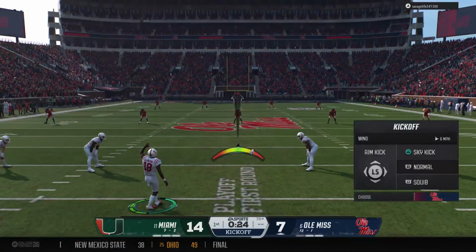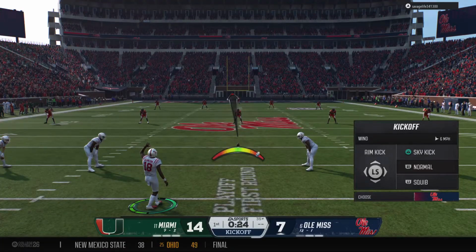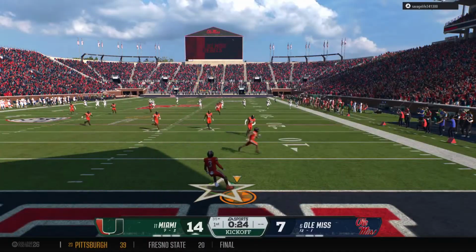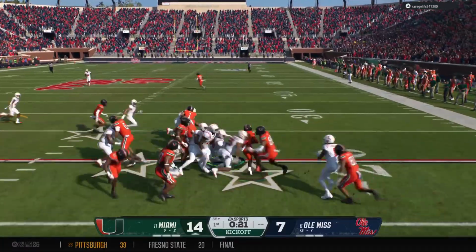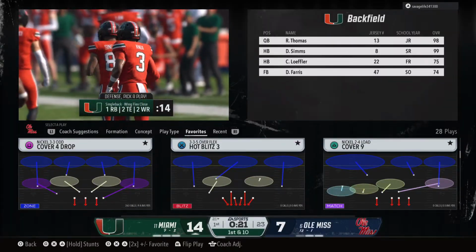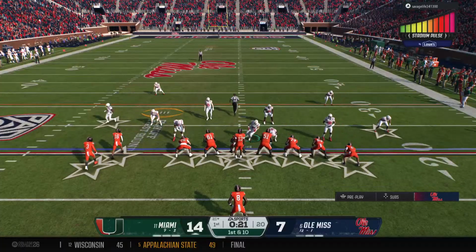So after putting up the touchdown, the kickoff team is out there to boot it away. Return starts from inside the 5. And he's tackled at the 21. That's where the drive will start. Offense out there to start a new drive from the 21.